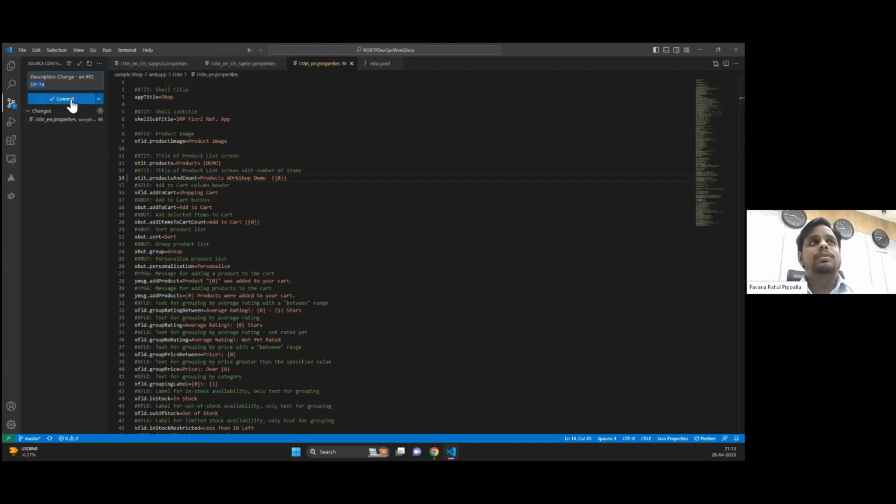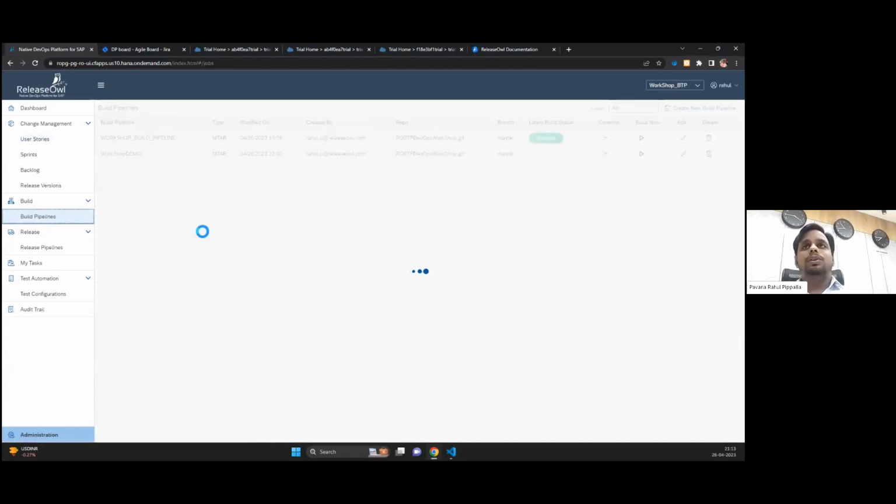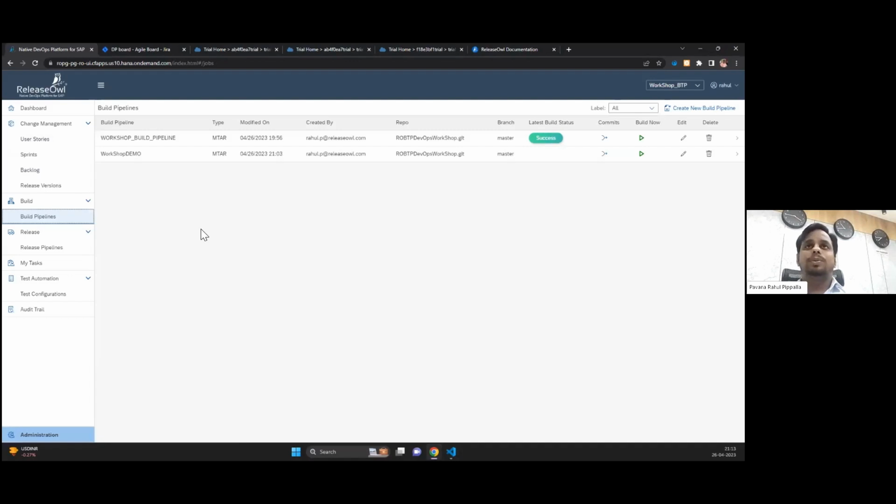I will show you once this build is done. Let me quickly go ahead and commit this. I made the change, and the changes are getting pushed to the Git repository now. Once it is done, we can quickly go to the ReleaseOwl platform and trigger my build. What it will do is take all the changes and create a build from the previous build. So let me quickly go ahead and trigger the build pipeline that we have created.